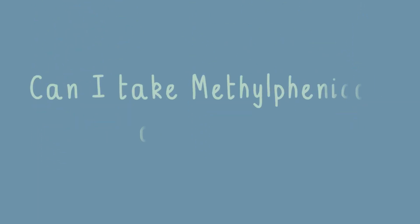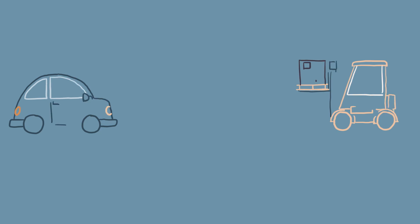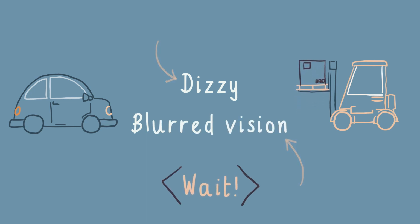Can I take methylphenidate and drive? When it comes to driving and operating heavy machinery, methylphenidate might make you dizzy or give you blurred vision, so you shouldn't drive, use any tools or machines, or perform any dangerous activities until you know how methylphenidate affects you, so it's best to wait to start with.